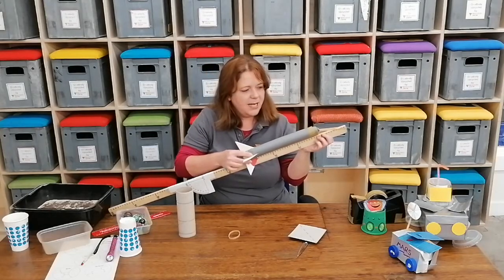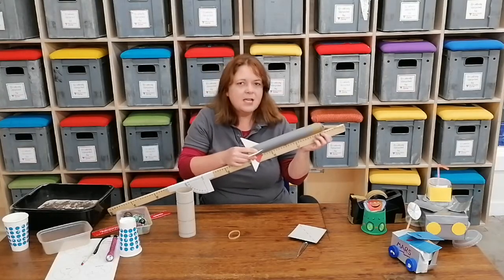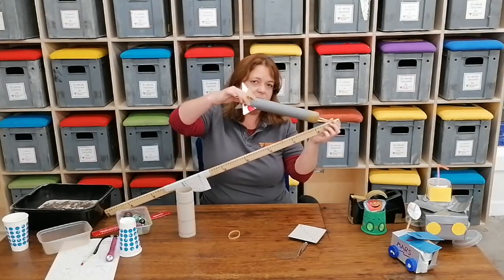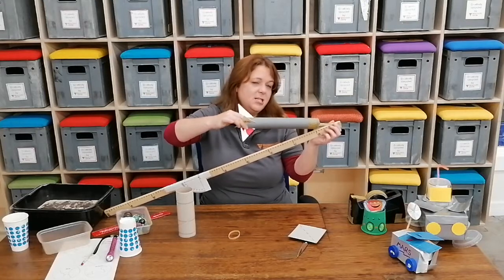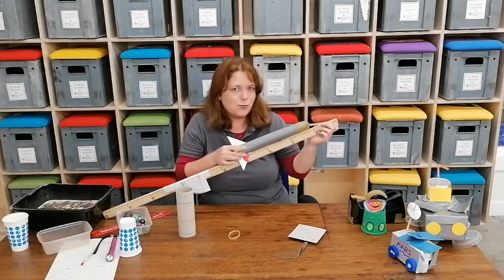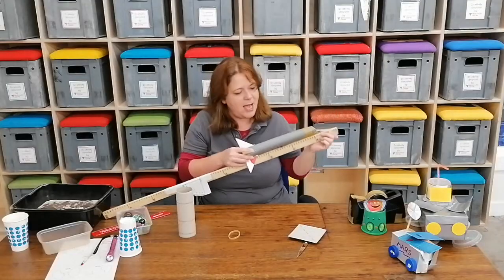Now you can pull it back different distances to see if your rocket's going to go further, depending on how much energy or how far back you're pulling your rocket. What you don't want to do is hold your rocket out here, because then it's going to hit off the meteor stick and it's not going to make it a fair test. So that's a really good way of being able to test out how good your rocket is. So everyone pulls it back the same distance, everyone has it at the same angle.